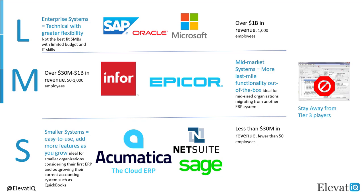Sage has a very unique position in the market as they are one of the strongest in their accounting and finance modules with multi-entity capabilities and are often recommended by accounting firms. While Sage could be strong for a lot of small food or process manufacturers, it will not be as strong for a small discrete manufacturer due to the lack of last mile industry functionality for specific micro verticals.